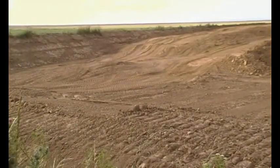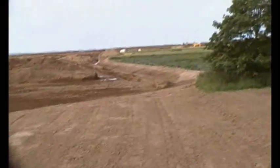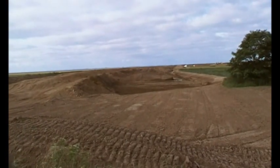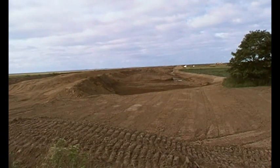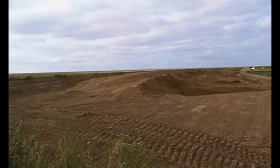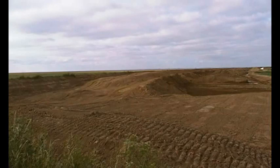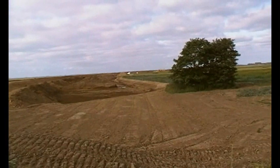So what they've done is they filled that ditch in and gone all the way to there. So they've come out a long way and dug out what I can only assume would be at some point a lagoon, and put a load of backing against the sea wall, the sea bank. And they're still at work now.